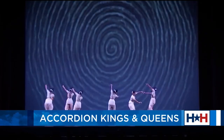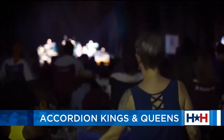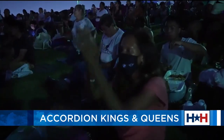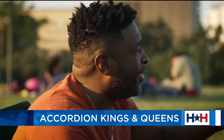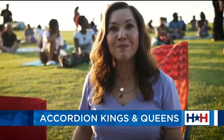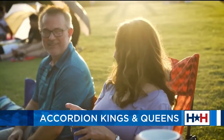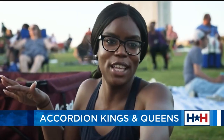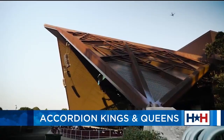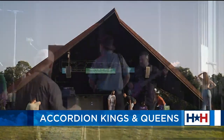And to be performing at Miller Outdoor Theater, it's so iconic. What does that feel like, to have this opportunity? It's a wonderful opportunity. It's the 34th year running, so it's a long-standing concert. And Texas Folklife is an organization that preserves and presents the local traditions of Texas. So it's an important piece of history for us.